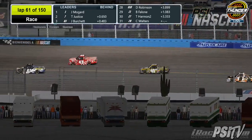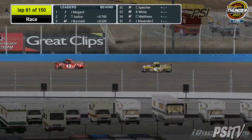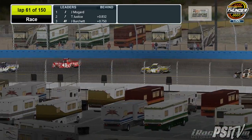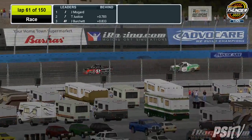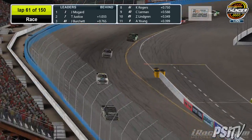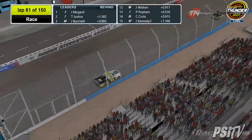Yeah, the 85 listed in 10th place, so great drive by him. I thought he was going to end up having to end that stage behind Aiden Young. He ended up making the pass. We didn't catch it on camera, unfortunately. But good job by him to get back into 10th place and at least get 1 stage point. And Brendan, while I key up our stage winner, can you give us the top 10?